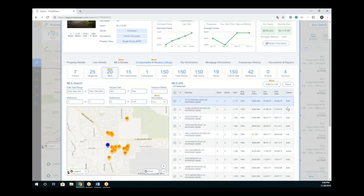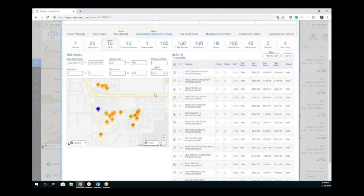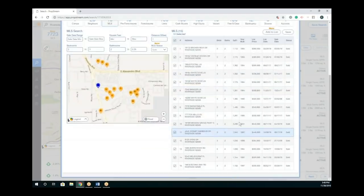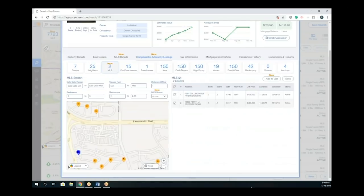And so as you can see here, we have sold, failed, active. To make things even more efficient for you, we've also included the MLS Status dropdown. So instead of having it scattered like this, you now can search for just the sold MLS listings that are 3 bedrooms, 2 and 2.25 bathrooms. So here we have 15 results, and then we can also see any potential active ones within a 1-mile radius. Ultimately, we can see our potential competition and understand why they're being listed for that amount, the year they were built, and so forth. So that is a new feature that we've applied in the comparables and nearby listings.